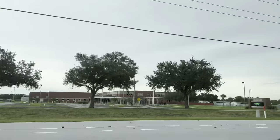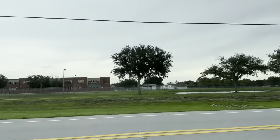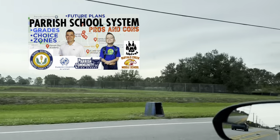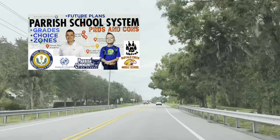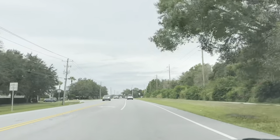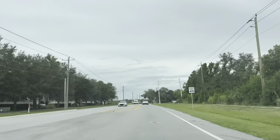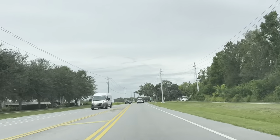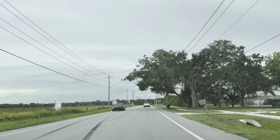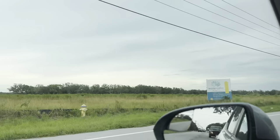Annie Lucy Williams Elementary School will be here on your left, which is a top-rated elementary school in Parrish, top 5% in math. You can check out my Parrish School Zone video, Parrish School System video for that, and that will give you a great rundown of all the schools, their ratings, the school zones, which communities pertain to which school zone, and then the school choice program and how that actually works, and misconceptions of how you think it may or may not work.